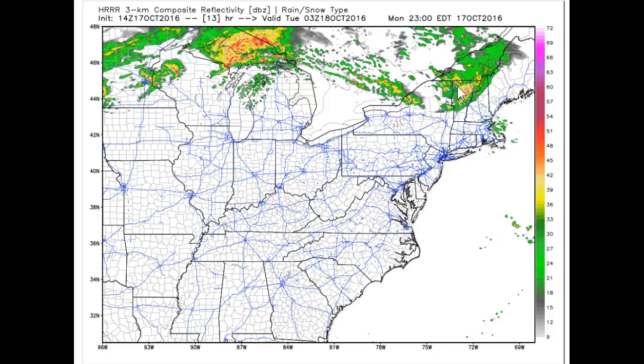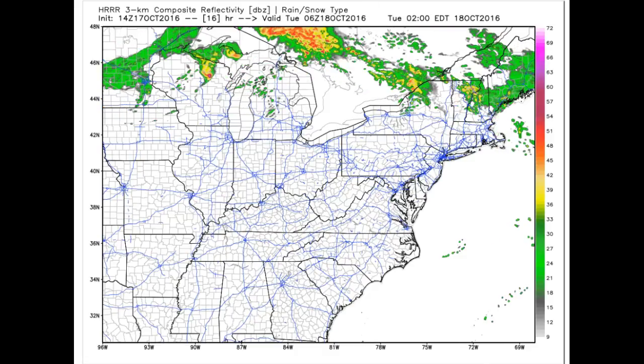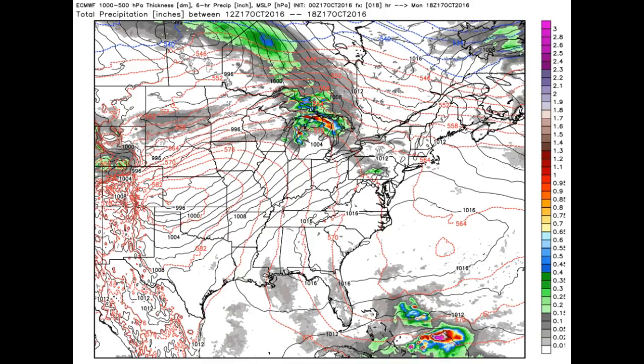It may or may not hold up with some thunderstorms, but there is a threat that especially the northwest corner of Vermont could see some thunderstorm activity with this advancing warm front that will then lift into Canada. This is valid about 3 in the morning and then finally 4 in the morning, and this looks to be the back edge right through here. Then that will lift out of the region and set up a pretty warm Tuesday with partly to mostly sunny skies and temperatures, of course, well above seasonal normals for this time of year.